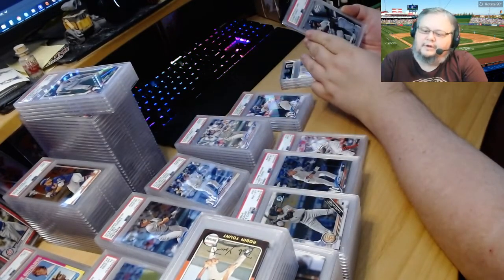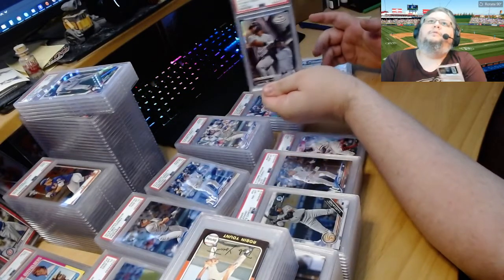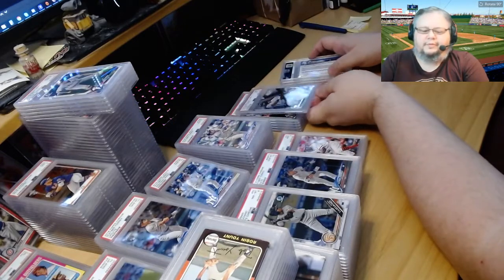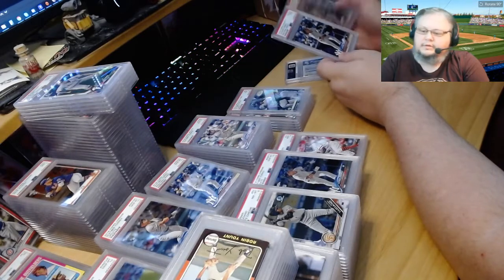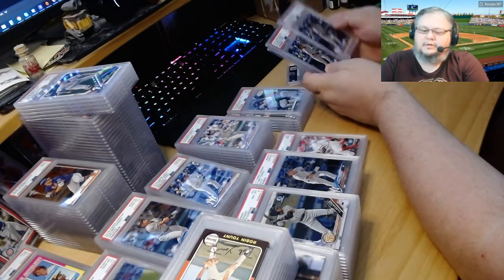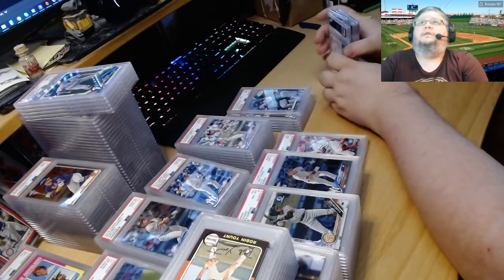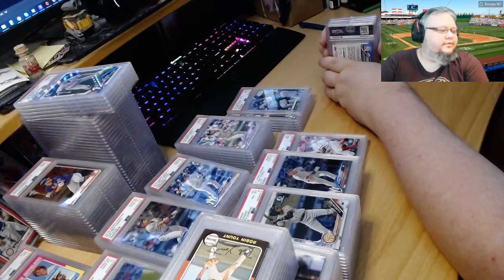Got a Gleyber 9 of Class 3 black, or Class 3 gold label. I don't know why the gold labels don't get any love. They're really pretty cards. Gleyber paper in a 9. The Gleyber paper in a 10. 10. And a 9. So that is the end of my PSA mail day reveal.